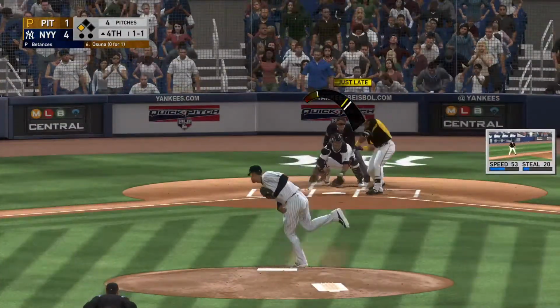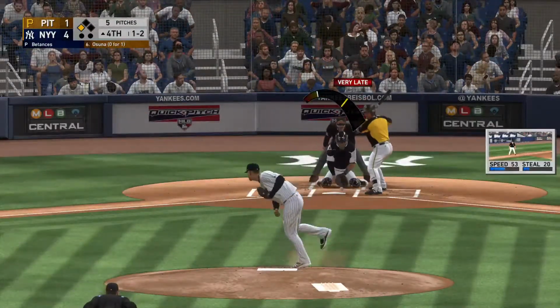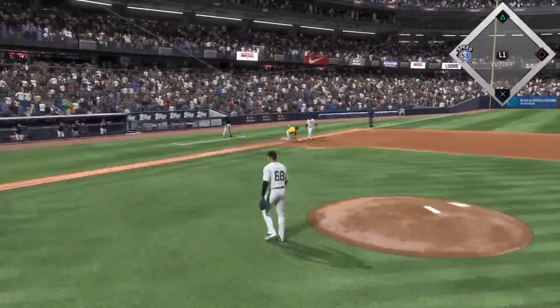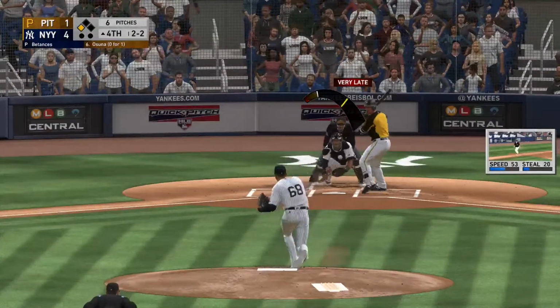He's set. Here comes the 1-1. Now a swing and a ground ball. The 1-2. In the dirt and blocked behind the plate. And he will make it back to third safely as he didn't have much of a chance at advancing that time.